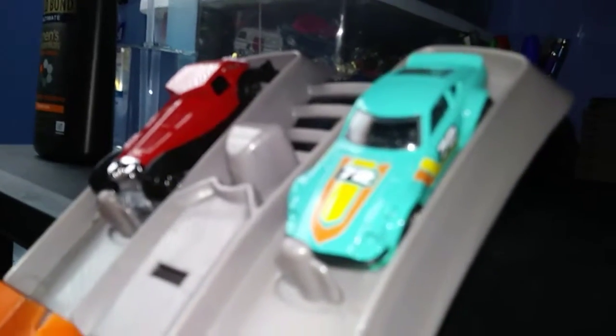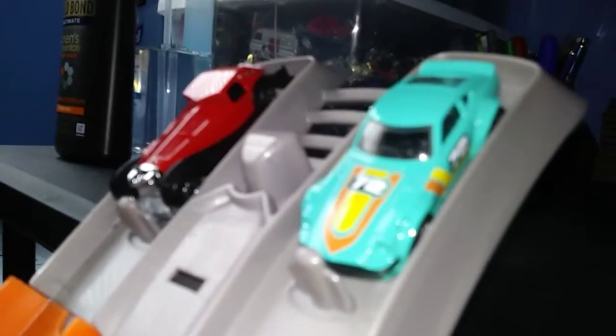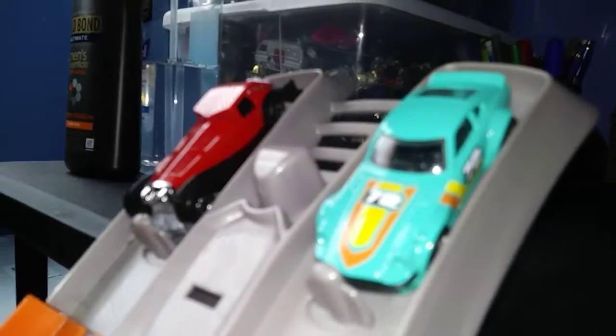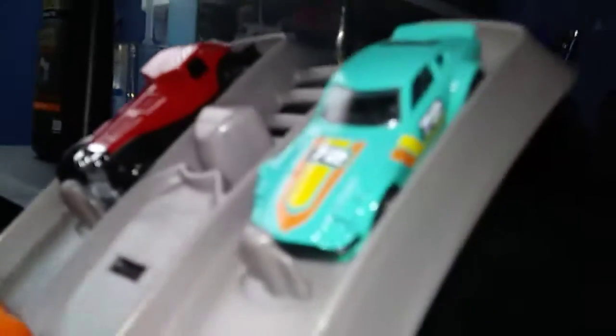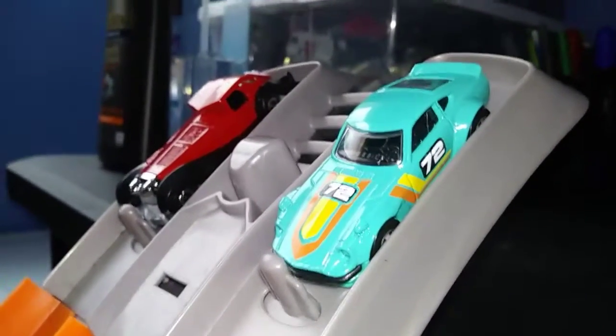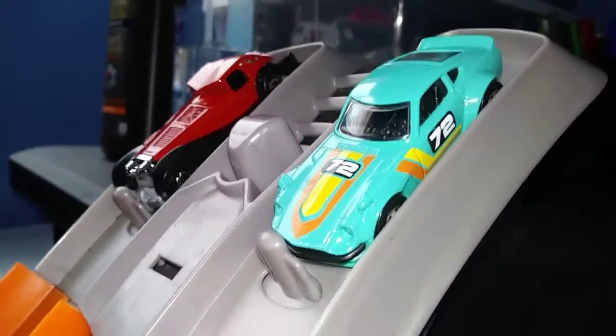Ladies and gentlemen, I finally got it. And finally, this piece of ish is taking too long to focus. Focus now. Finally got myself a custom Datsun 240Z. The thing was really tough to find, but guess what? I have found it.